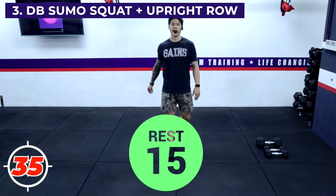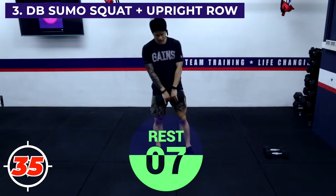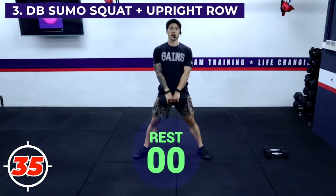Everyone rest, okay. Next up, sumo squat with an upright row. So you're gonna hold on to your medium weight, both hands on the bar, feet wider than shoulder width. Squat down, upright row. 35 is our target, here we go.